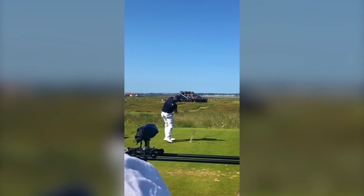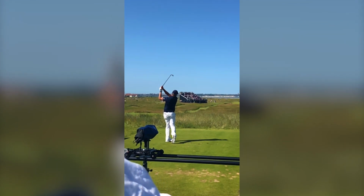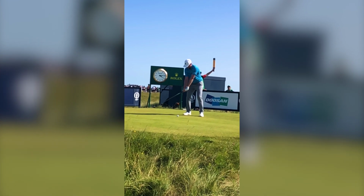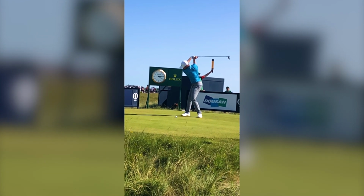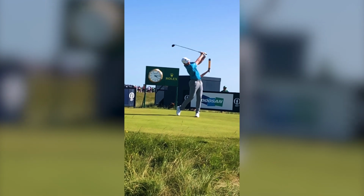Dean absolutely rips the ball, guys. He's like second longest on the European Tour, so one of the longest players in the world. He hit that one, I think it was just a little bit short left. I had to kind of jump ahead then. I think this is the 12th tee shots in slow motion here. Good look at Daniel Berger's swing.